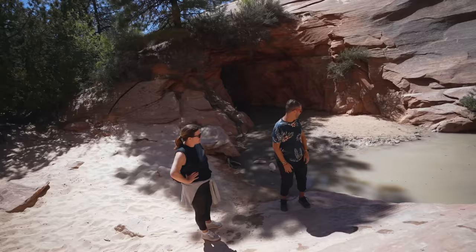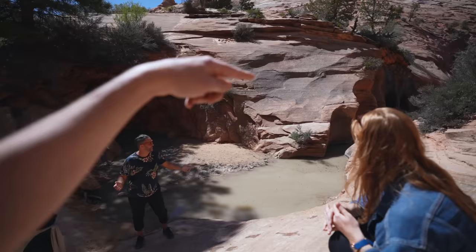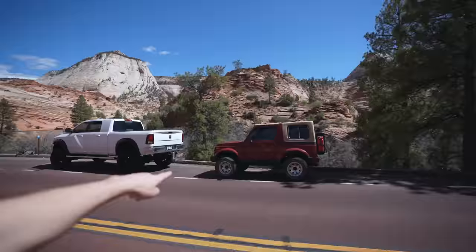So sadly, we don't really have the gear, but this is the spot to come if you want to get a little bit more rugged and into the canyons and do some swimming. So to access that canyon, this is a little turnout that we'll pinpoint. And right over there is where you head down and then you can spelunk to your heart's desire.